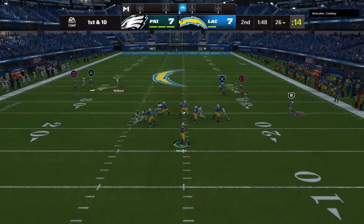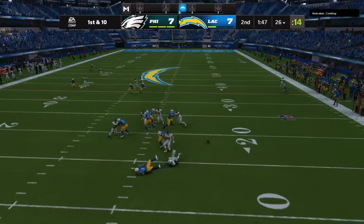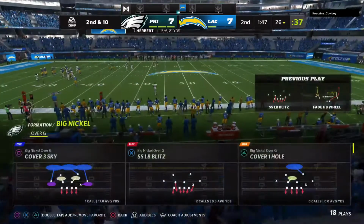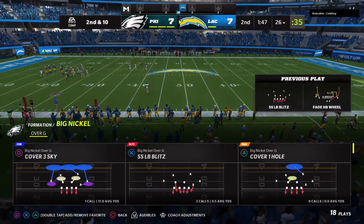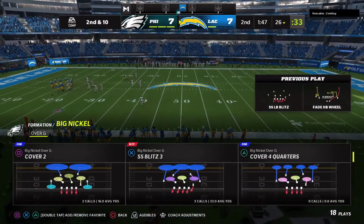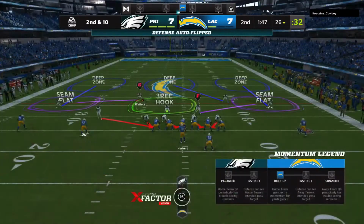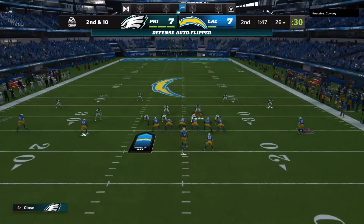Now Herbert with it, looking to pass. On this one, incomplete. The pressure got to him as he released it. And it's 2nd down. To this point, I've been impressed with the work defensively. They have not allowed a lot of receivers to run free. And there's another example, another incompletion.